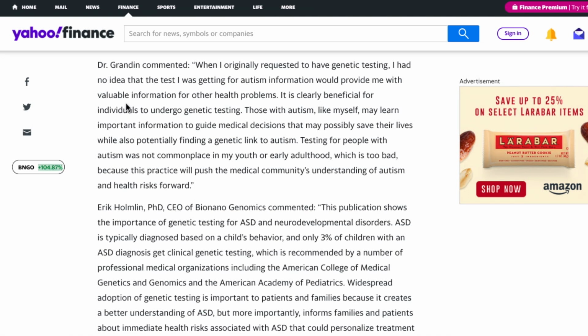Dr. Grandin commented, quote, "When I originally requested to have genetic testing, I had no idea that the test I was getting for autism information would provide me with valuable information for other health problems. It is clearly beneficial for individuals to undergo genetic testing. Those with autism, like myself, may learn important information to guide medical decisions that may possibly save their lives while also potentially finding a genetic link to autism. Testing for people with autism was not commonplace in my youth or early adulthood, which is too bad, because this practice will push the medical community's understanding of autism and health risks forward."